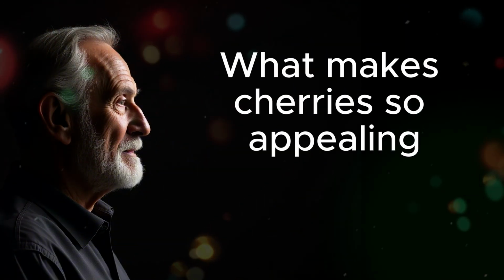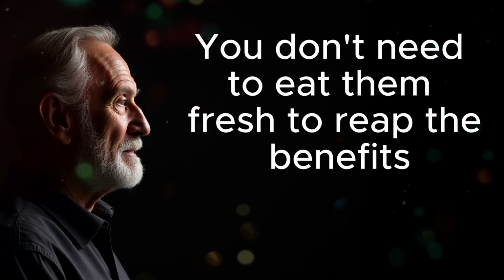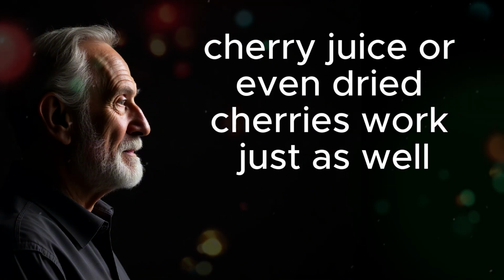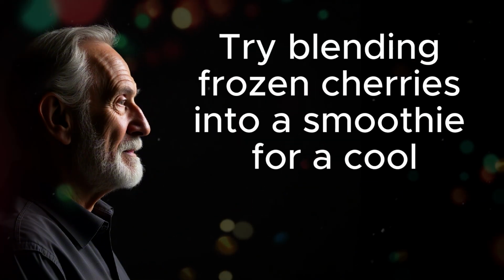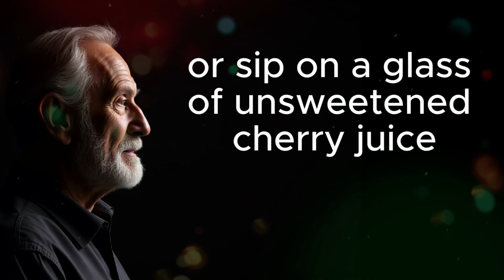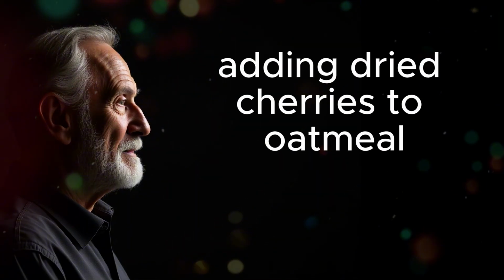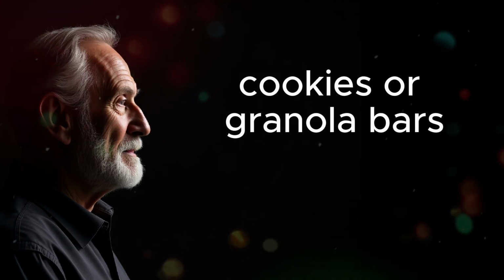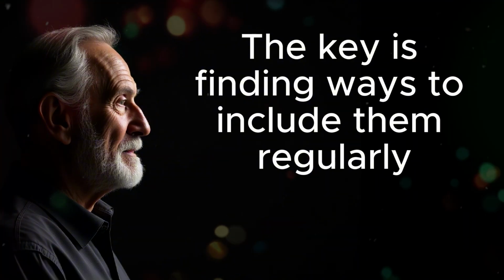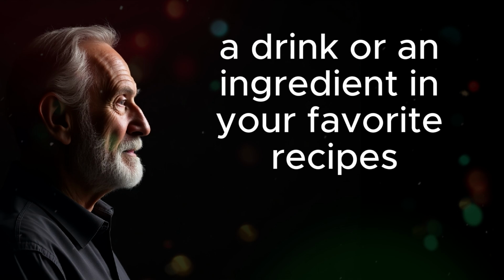What makes cherries so appealing is how easy they are to incorporate into your diet. You don't need to eat them fresh to reap the benefits. Frozen cherries, cherry juice, or even dried cherries work just as well. Try blending frozen cherries into a smoothie for a cool, refreshing treat, or sip on a glass of unsweetened cherry juice in the morning. If you're someone who enjoys baking, adding dried cherries to oatmeal cookies or granola bars is a tasty way to enjoy their healing properties.